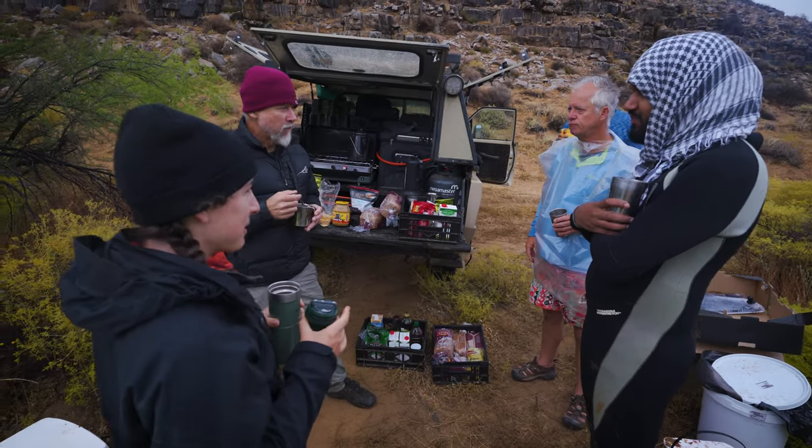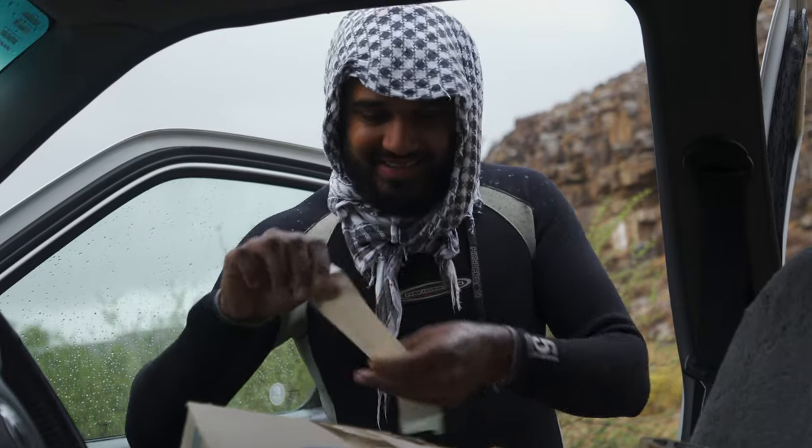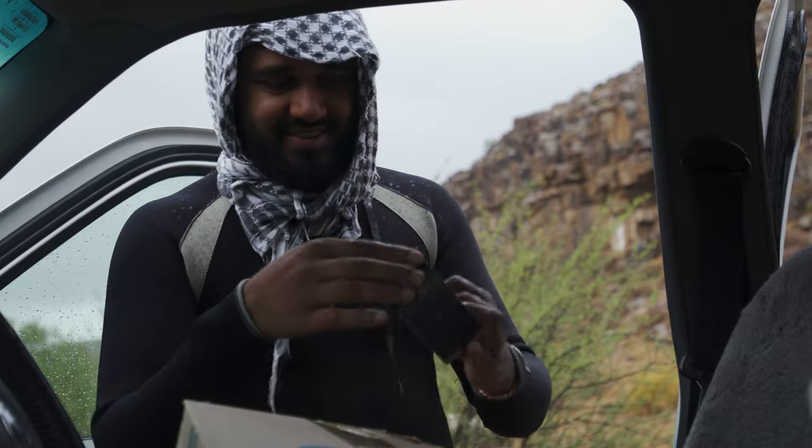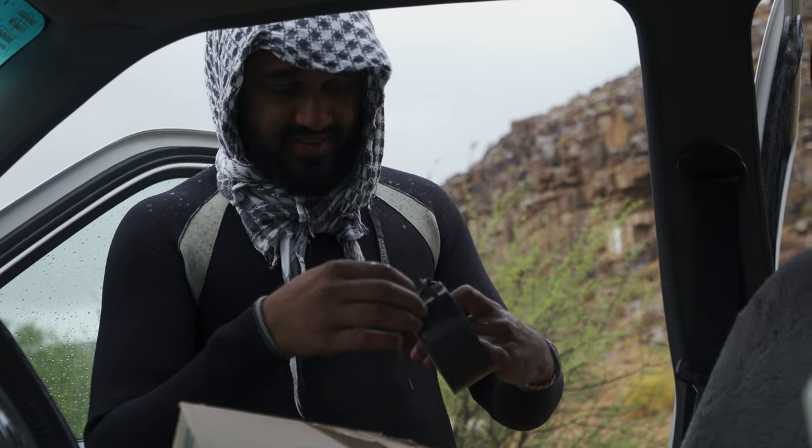Everything is wet and cold, but I've had better days in the Biedouw Valley. Not gonna lie about that. Oh my God, here comes more rain.